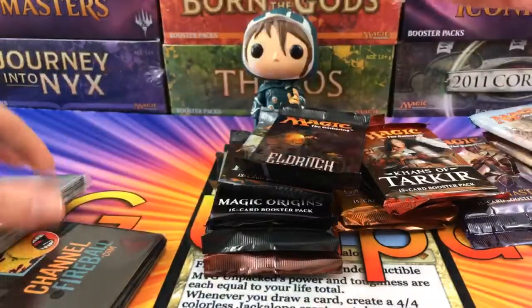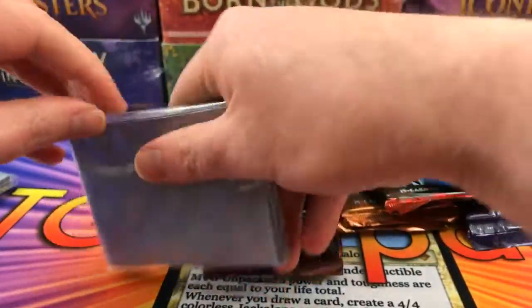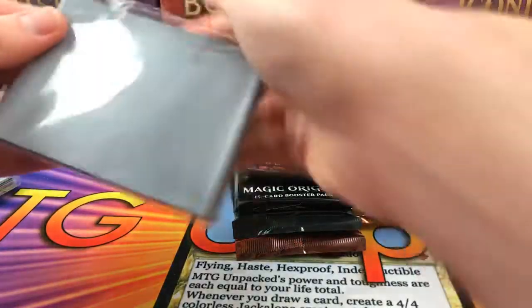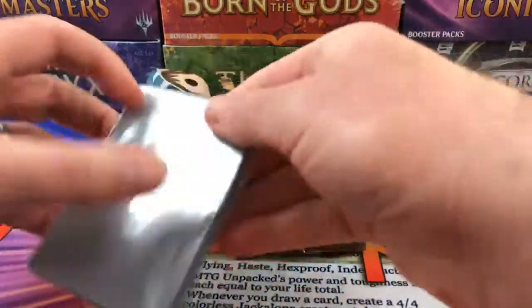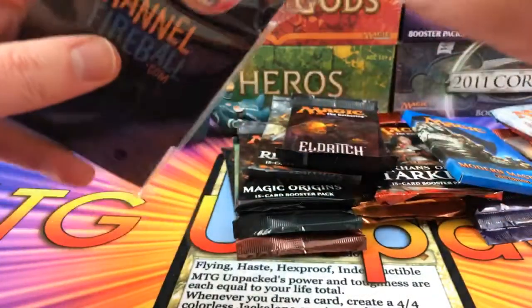Oh, there we go. I haven't actually opened any of these before. And what are these sleeves? Apparently super glued. So these are all branded Channel Fireball sleeves, so not something I'll get that excited about. A lot of people saying, gimme, gimme, gimme. We'll see, we'll see. I'll keep it in mind.